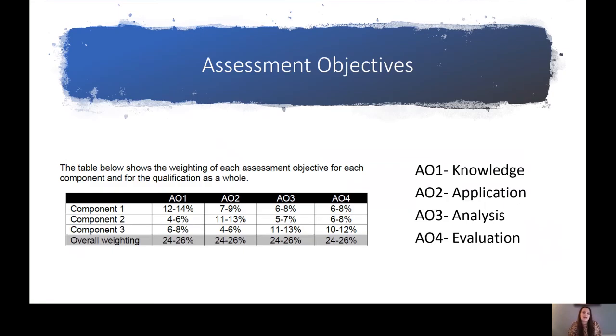I wanted to just highlight on the back of the exams that students sit the assessment objectives that we cover. At GCSE, you might recognise some of these: AO1, knowledge; AO2, application; AO3, analysis; and AO4, evaluation. I've got a table here that shows the breakdown of the assessment objectives and how they are assessed in the 3 exams. But what this does show you a little bit is how the skills are developed through the 3 exams and through the 3 components.